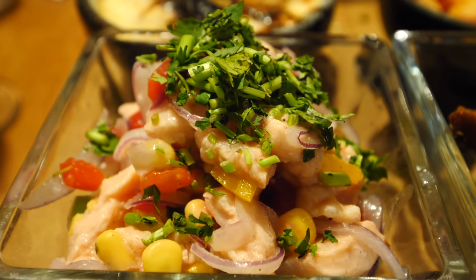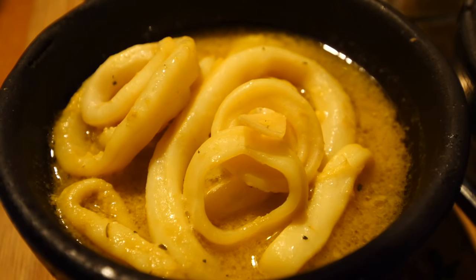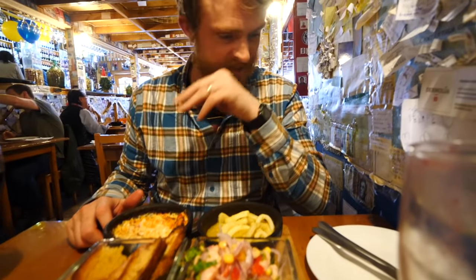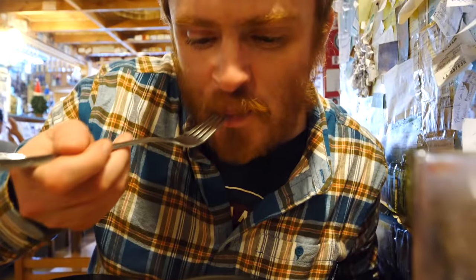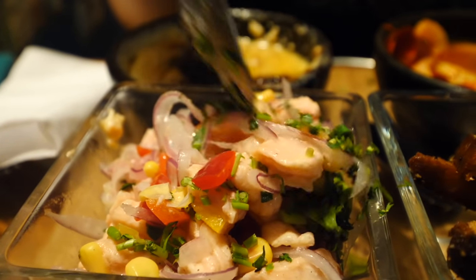Okay, so I've got three things to try here. The classic ceviche, calamari, it looks like a buttery sauce, and then of course the king crab in a cheesy, creamy sauce. So I am pumped. Let's dig in. I believe it's a salmon ceviche. Now that we're leaving Chile tomorrow, ceviche is the thing I'm gonna miss the most. Yeah. Ceviche and the sushi that we've tried and the seafood.